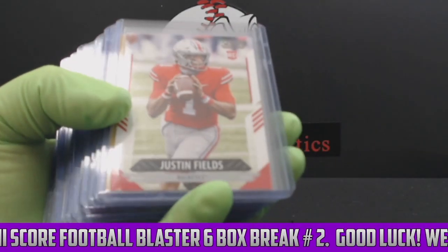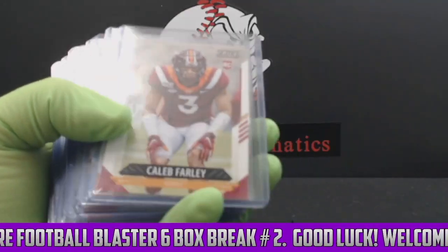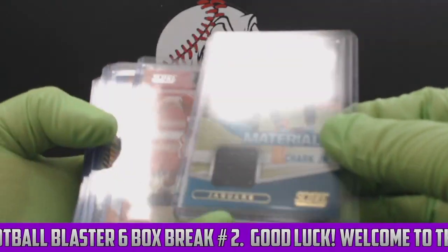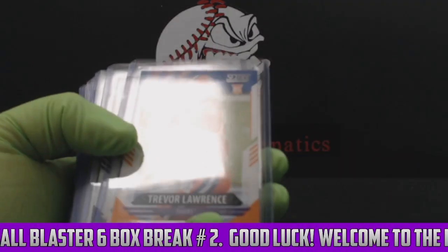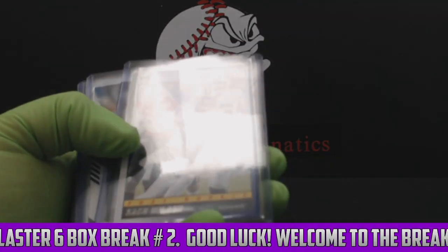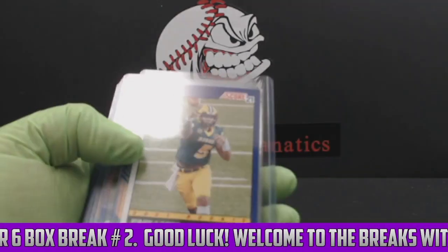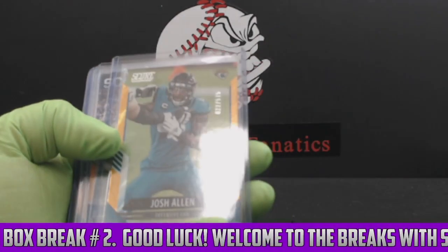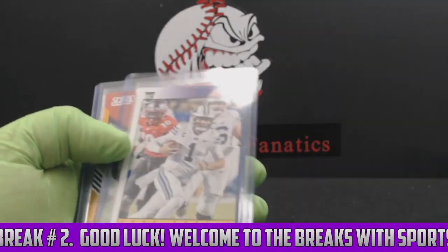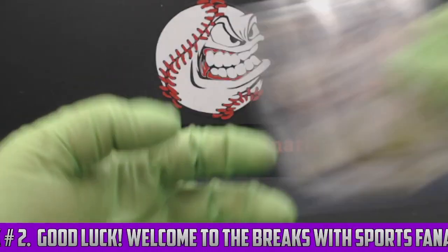Trey Lance base, Justin Fields, Charles Woodson yellow, that's a cool looking insert. Caleb Farley base, Justin Fields base, DJ Chark jersey, Nick Bosa Lava to 575, Trevor Lawrence base, Elijah Molden base, Justin Fields Score, Zach Wilson Score, Micah Parsons base, Next Level Tom Brady, Trey Lance Score rookie, Josh Allen Lava 575, Marlon Mack jersey card, Zach Wilson Score rookie, Bradley Chubb Lava to 575, and Zach Wilson base.